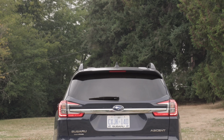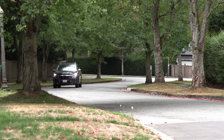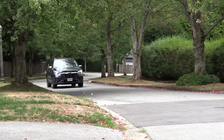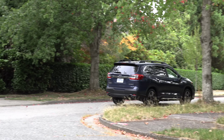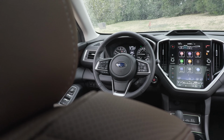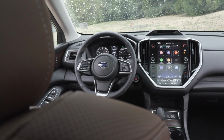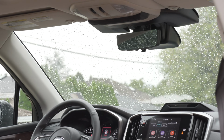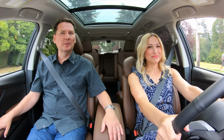You also get the latest version of EyeSight Driver Assist Technology with a wide-angle mono camera. You get the larger 11.6-inch touchscreen with wireless Apple CarPlay and Android Auto. Also available is a new surround view camera featuring a 360-degree overhead view and new Cabin Connect for improved third-row communications. Do you know how I connect with the rear seats?